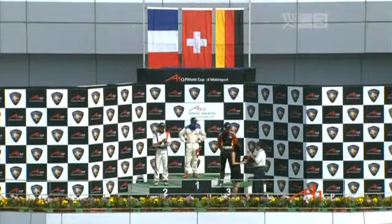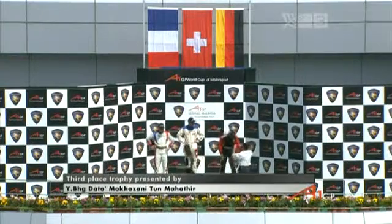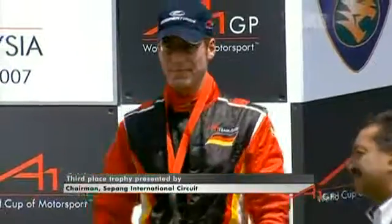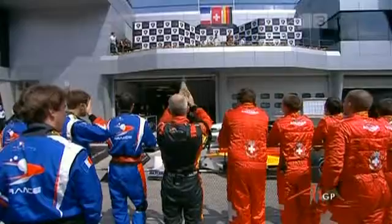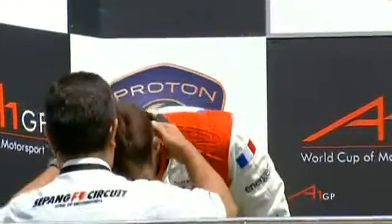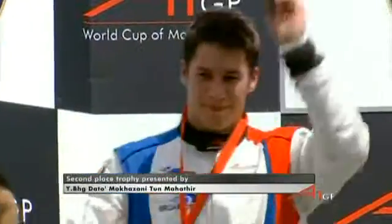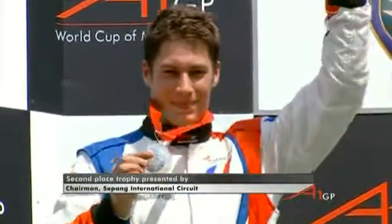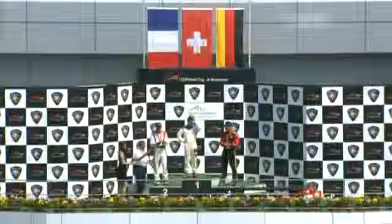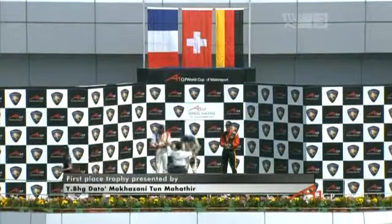And it's time to hand out those medals, those trophies as well. Third place man, Michael Ammermuller. Well, you can't have a much better debut than a podium finish in your first race. And there's delight down there for the German team. And their second place medal goes to Loic Duval for Team France. He's had a few second places, still seeking that elusive first win. But it is win number 3 for Neil Yarni in his A1GP career. And 2 of those victories have come at the Sepang International Circuit.